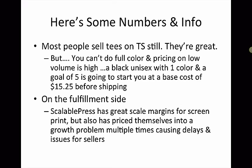On the fulfillment side, ScalePress, great margins, but they've priced themselves into a growth problem. Many times we've seen it. That's why their history isn't good. When they're doing great, and now you can know when they're doing great, you can make thousands and thousands of extra dollars on a single order or just the orders that you do throughout the year because they're literally half the price of others.